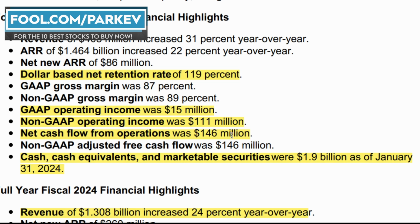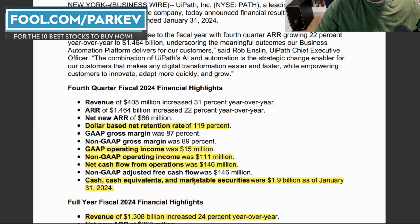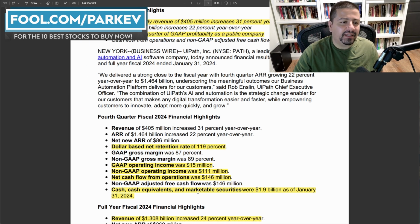The company has a pristine balance sheet, $1.9 billion in cash as of January 31st, and relatively zero debt. Now, this is even more important now that interest rates have increased over 5% for short-term government bonds. That means UiPath can generate probably a little more than $100 million in interest income by investing this cash balance in super safe government bonds. It can earn $100 million in interest income. And you could see that's almost as much non-GAAP operating income as the company generated in the latest quarter, right? It can earn that for the year just by parking this money in super safe government bonds.